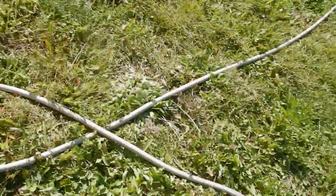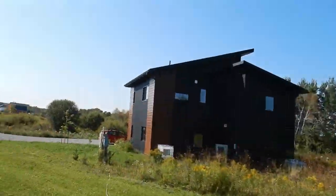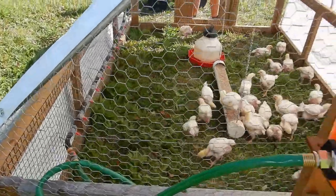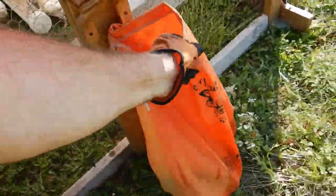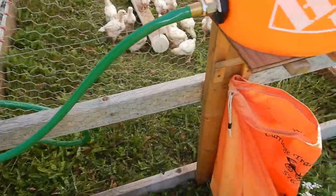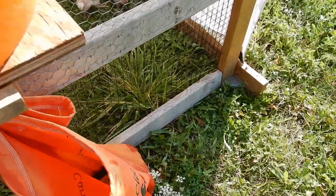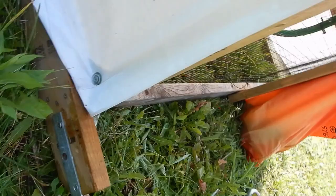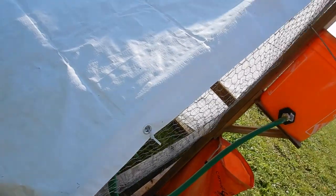Anyways, we can come up with a hose. The hose comes from the house. It provides us with access to water. We put the wheels on, so the wheels are in there, and they just go on through a hole that I've placed down here, they just allow us to move it.